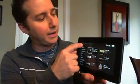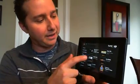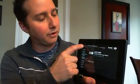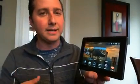But every time I try to play music, it says stream error on the top. It will not play any of the stations that I want. So there's a lack of apps. The apps that are there don't always work. And at least RIM announced support for Android apps beginning in the summer of 2011. So that's something to look forward to because there aren't a lot of apps for it.